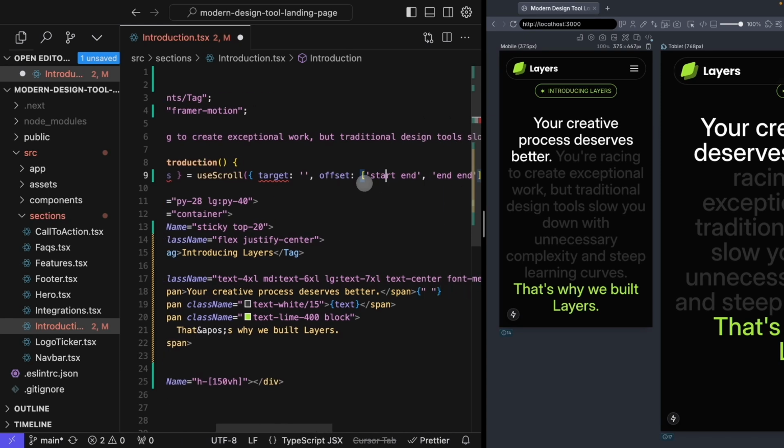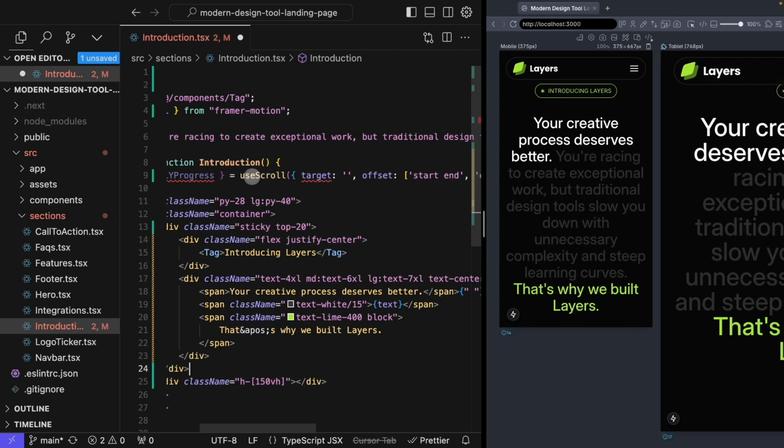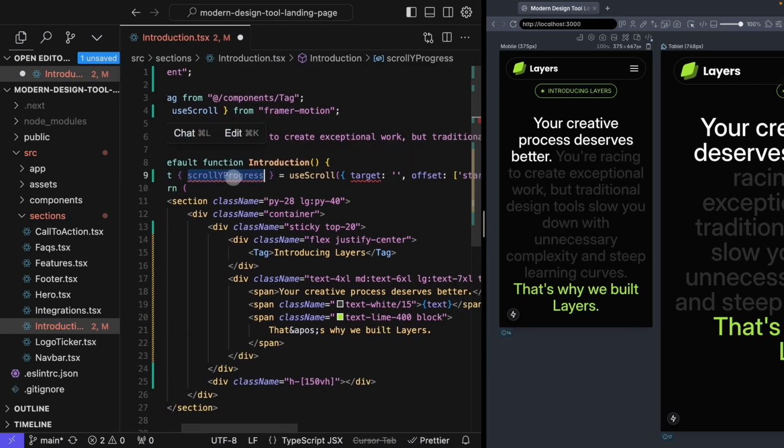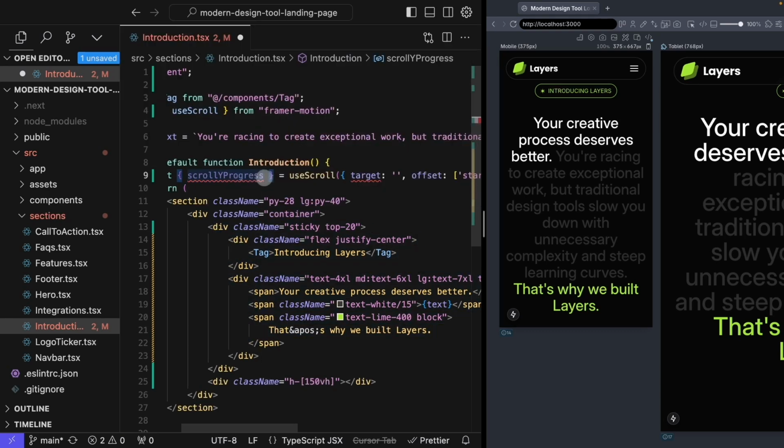So essentially the entire time that this div right here is sticking to the top of the page, that's what we want to see what that scroll value is. And this is going to give us a progress number between 0 and 1. So as this is sticking, that's basically going to represent a 0% scroll to a 100% scroll.